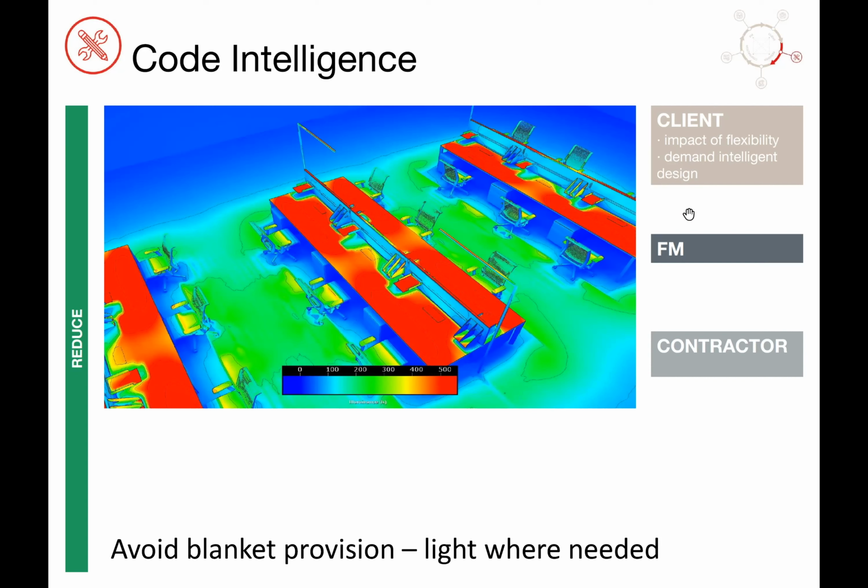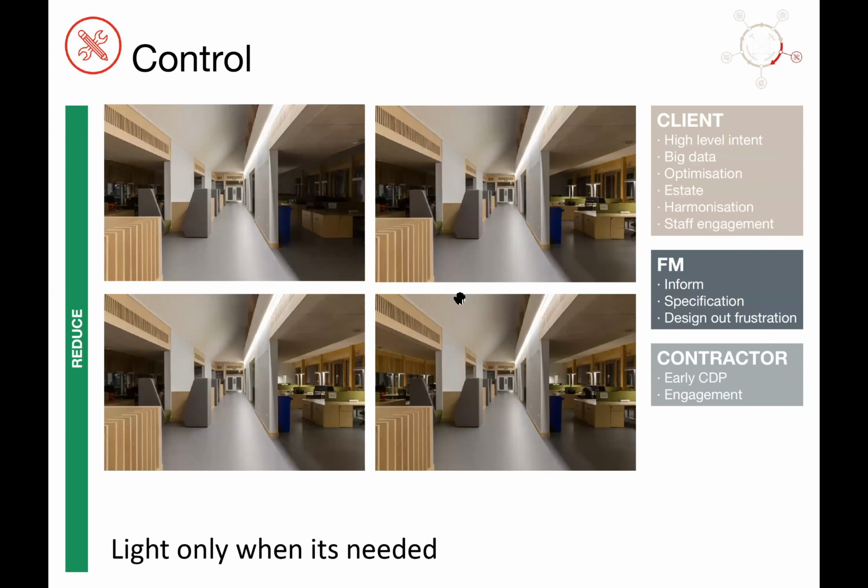The other thing is that the clients need to understand what the impact on their space is going to be in terms of flexibility. It's not that they can't do it flexibly, but they need to buy into this as a system. And control is the third part of the right amount of light in the right place at the right time. The control is about the right time, and it's much more difficult than it should be, but we work with the supply chain to try and make it as easy as possible.